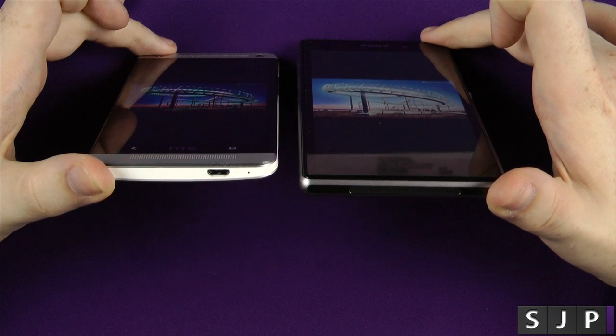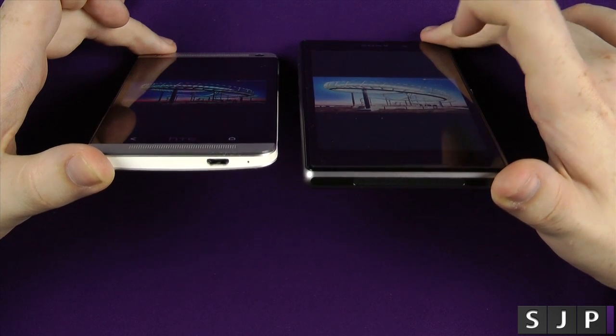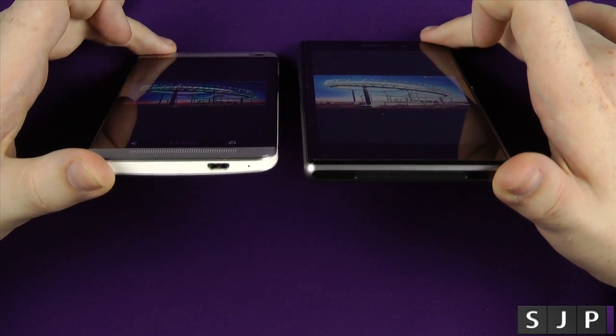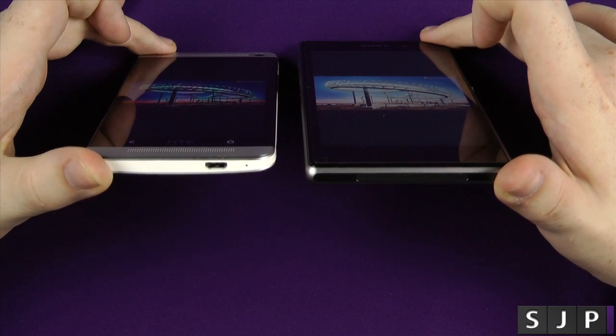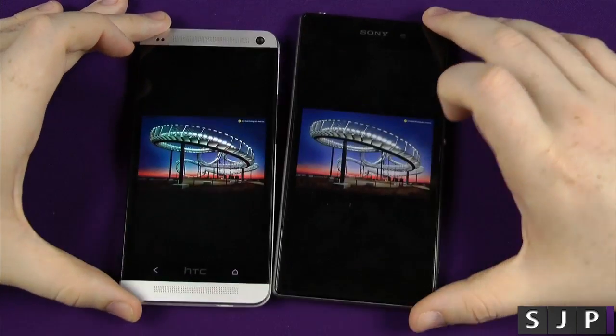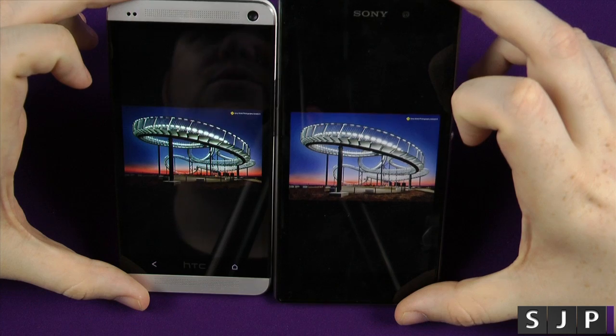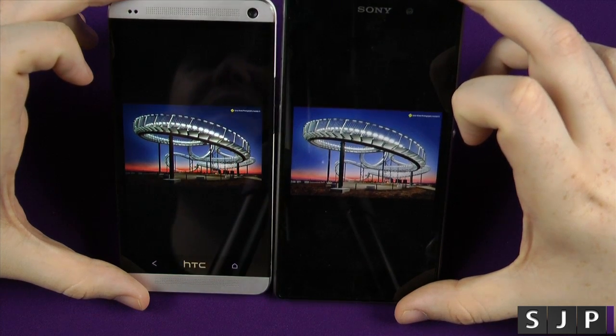You can still see the HTC One screen. This looks brighter, but you can't see as much detail. Or at least I can't. Again, it's all down to your own personal preference, which one you prefer. So once again, we're going to bring them forward, so you can choose which one you prefer. It's all down to personal preference.